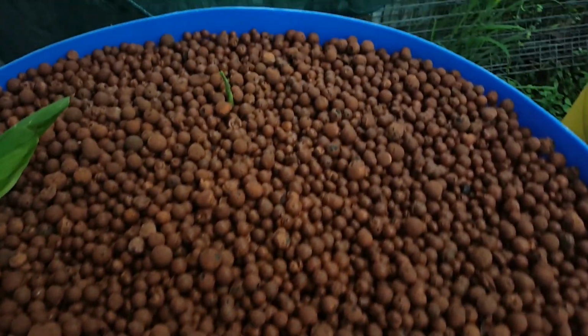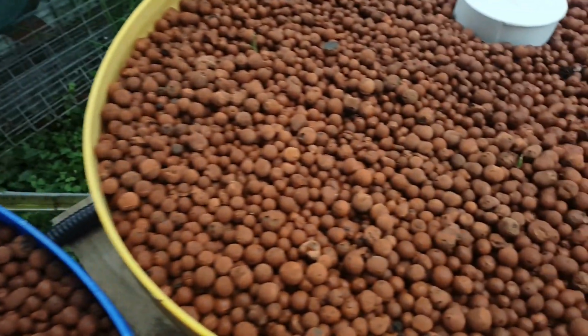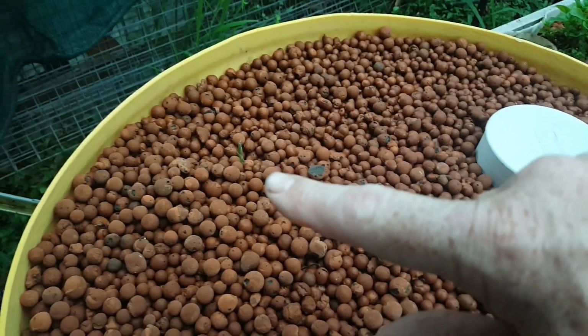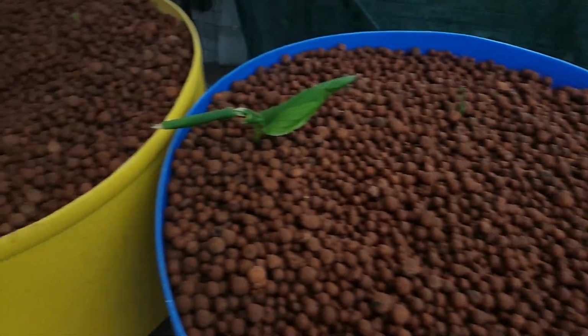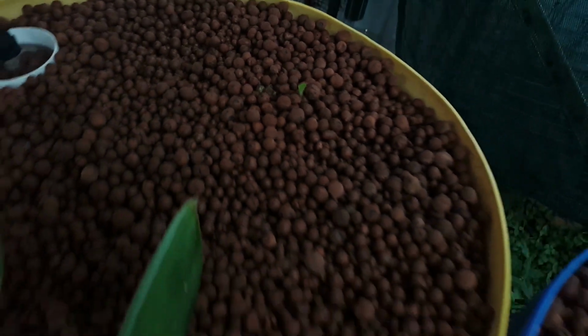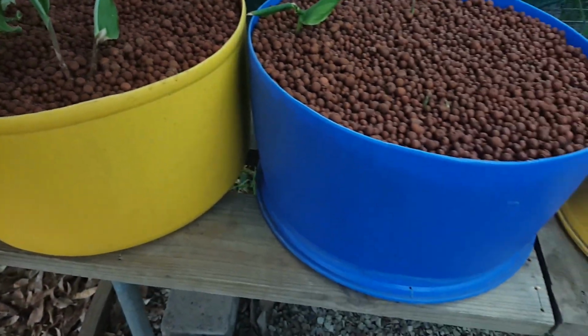So the ginger is well and truly sprouted in all the barrels now. So this one here, oh, this one's a little bit slower, but you can at least see them above the clay. And we've got a little bit of a trumpet coming up and another one forming over there. So I'm pretty happy with the way that these guys have gone.